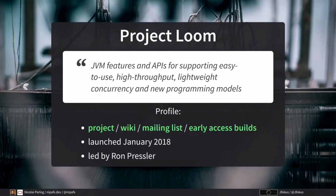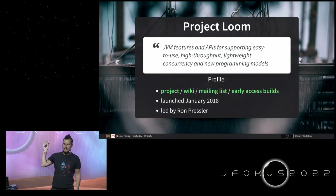OK, we got 10 more minutes to talk about Project Loom, so let's see how far we can get. Project Loom discusses JVM features and APIs for supporting easy-to-use, high-throughput, lightweight concurrency. It's a big one. And new programming models. Let's see whether we get to that. Once again, all the links are here.